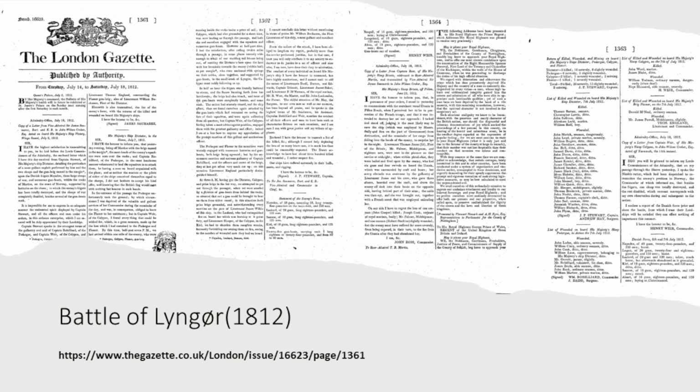Enclosed I have the honour to transmit a list of the killed, and although I cannot help deploring the loss of so many brave men, it is much less than could be reasonably expected. The Danes acknowledge to have lost about 300 killed and wounded. I rather suspect 500. Our ships have suffered extremely in their hulls, masts and rigging. I have the honour to be, J.P. Stewart, Captain.